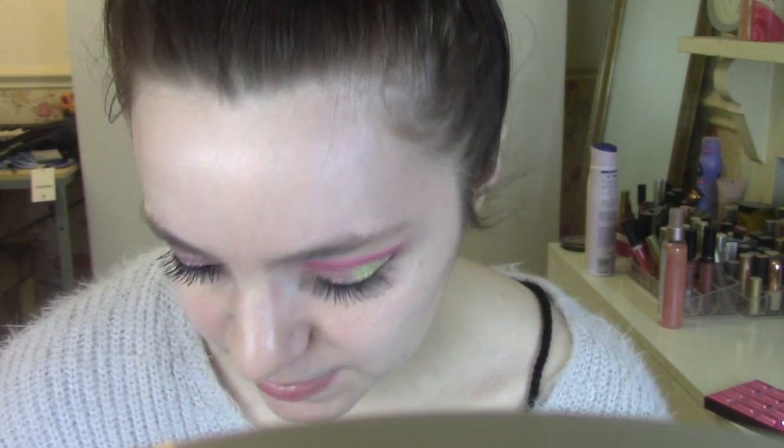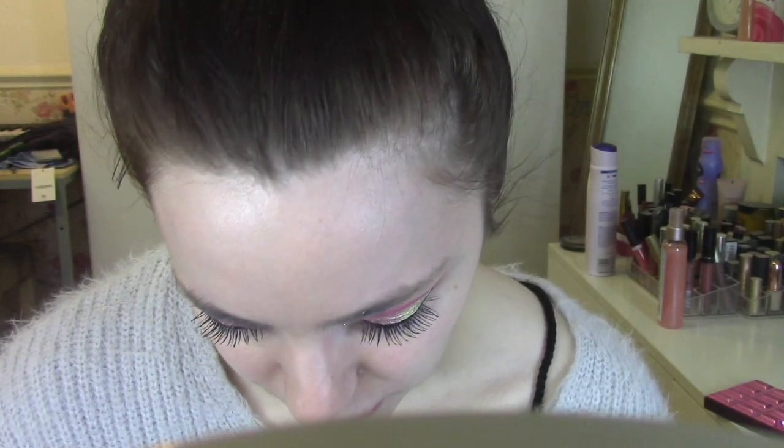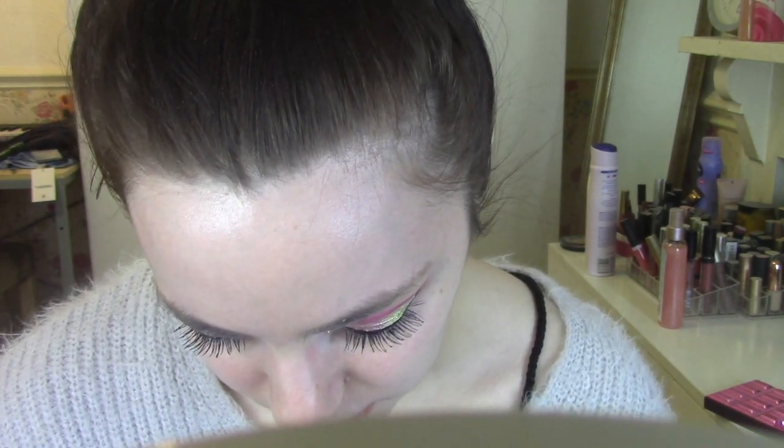I'm not expecting it to work miracles, but if it can help minimize my pores a little bit, then that'd be great. I tend to have pores literally all over my face, but obviously in the normal places that people have them, my nose, my chin, and I do also get them in my forehead as well. So I'm basically just going to apply it in all those areas. It just feels like a smooth sort of balm. So let's just go for this and apply it in those areas.